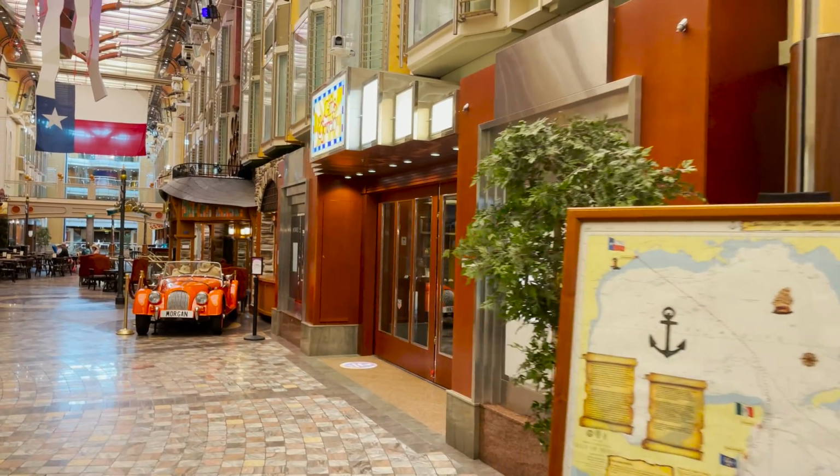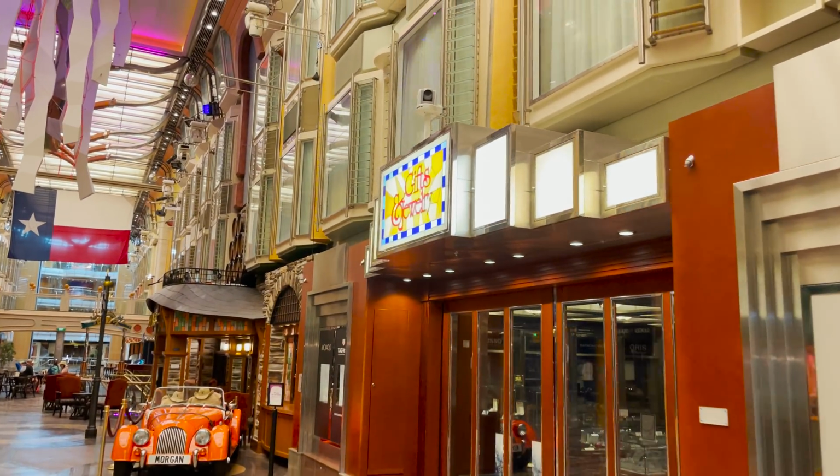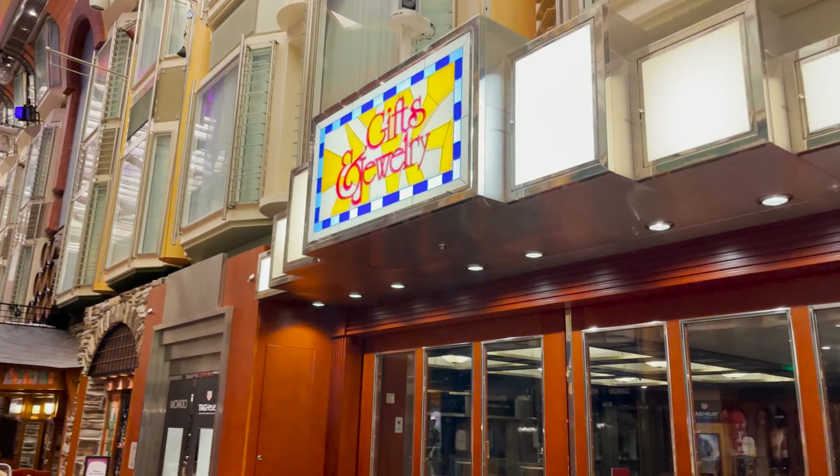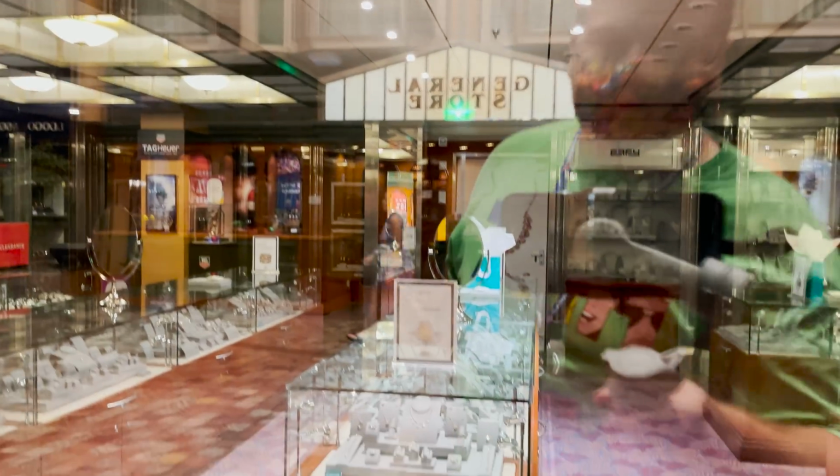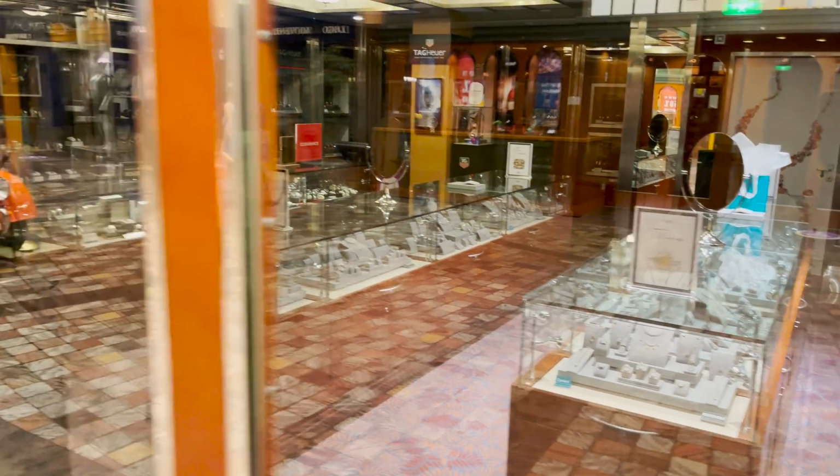Continuing past Ben & Jerry's, we will find gifts and jewelry. The name pretty much tells the story there. It is a jewelry shop, so they do have jewelry. Necklaces, watches, rings, bracelets, Rolex, different kinds of things inside.